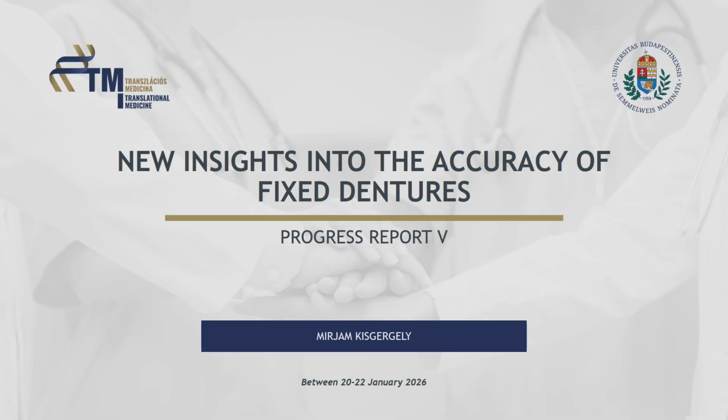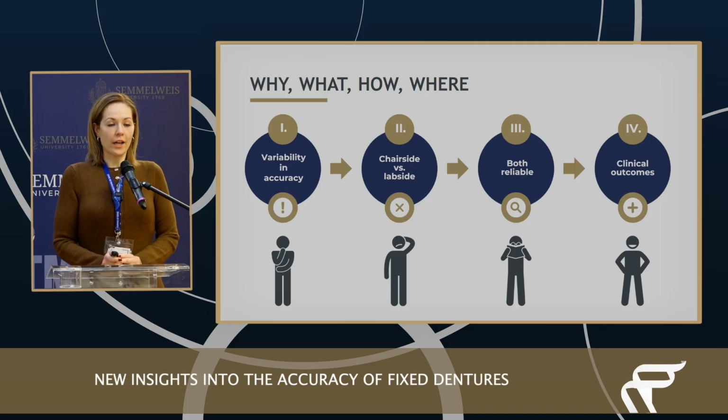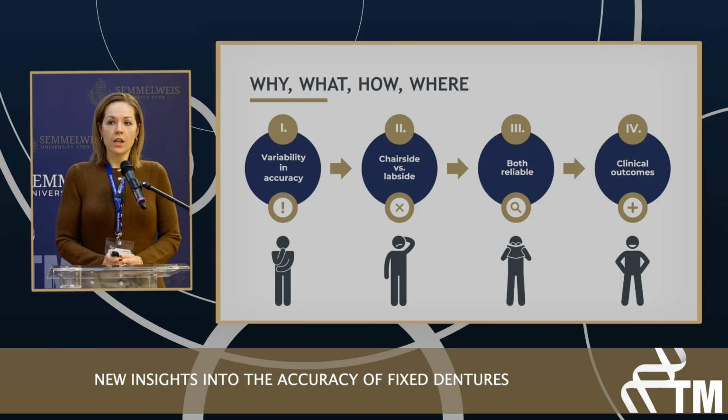Dear chairs, dear audience, I'd like to present you my thesis titled New Insights into the Accuracy of Fixed Dentures. Many restorations still exhibit variability in accuracy, which can compromise their long-term success. It is essential to clarify whether chairside milling machines can reach the accuracy of the lab-side systems, especially with the rise of same-day dentistry. Our results showed statistically significant, although clinically not relevant, differences, indicating that the chairside milling can be equally good as the lab-side systems.